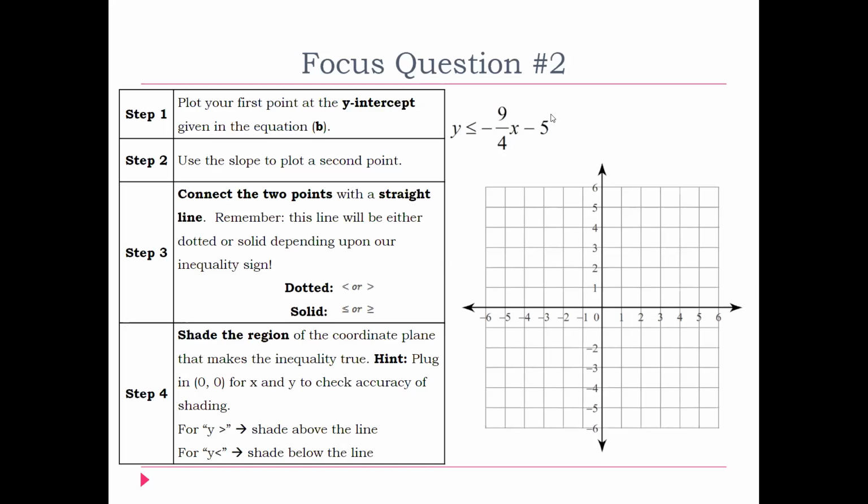If you want to establish some points and do a T-chart or a table, and you can start putting in some numbers for x, you can definitely do that. But when you have the slope and the y-intercept already, you're just making more work for yourself. Just go to -5, go up 9, and it's got to go up to the left, so I'd have to go left and put a second point right there. You only need 2 points for a line. Solid line coming through, and then graph underneath there.